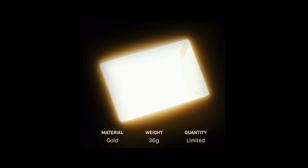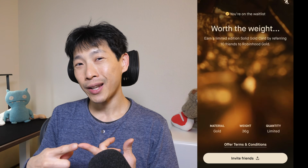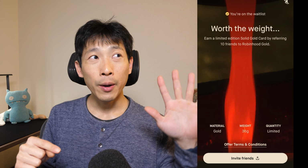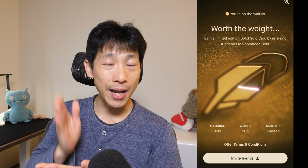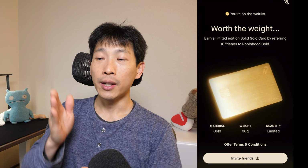They also introduced the Robinhood Gold Card made of actual real gold. Now it's a gimmick and all, but it certainly got my attention because I'm like, well, is it real gold? It's actually 10 karat gold, which is around 41% real gold by weight. You can get this gold card if you refer 10 people to Robinhood Gold, which means that 10 people need to start paying $5 per month to Robinhood.